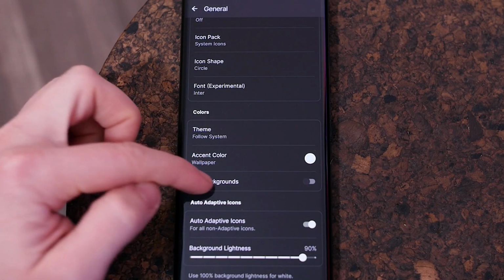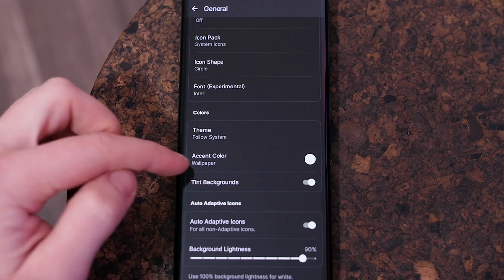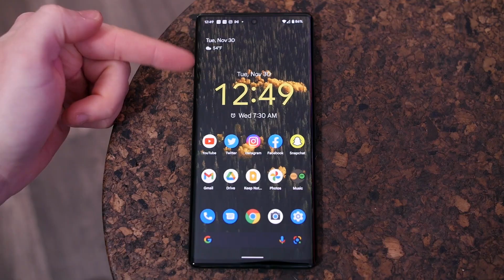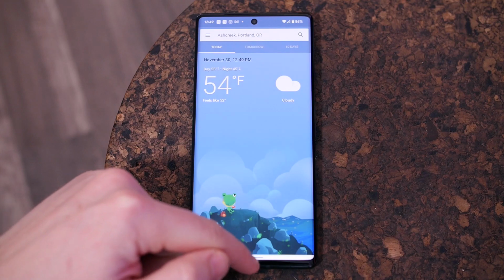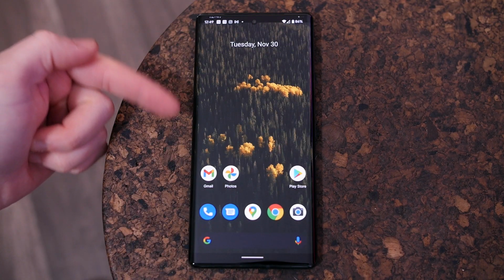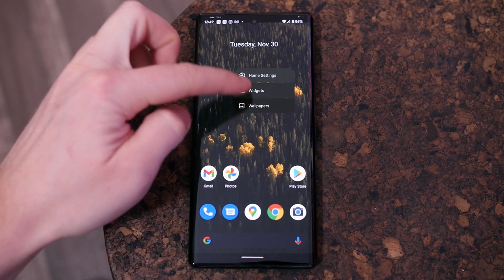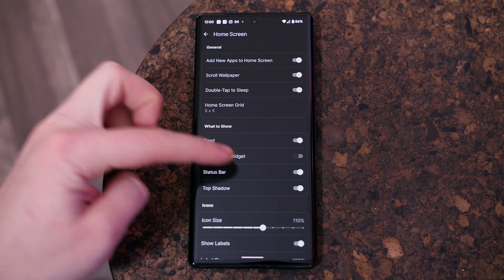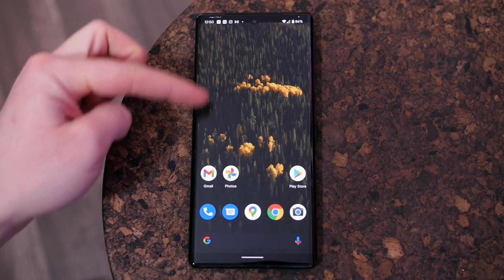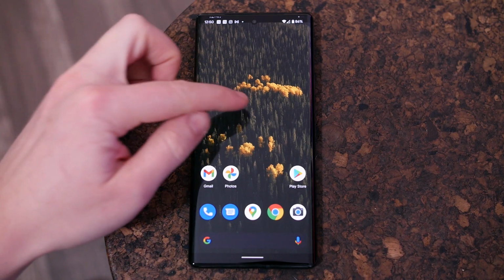One of my favorite features, though, I'd have to say is the ability to hide the At a Glance widget. So this widget is found in the stock Pixel 6 launcher, and it can definitely be useful displaying all sorts of information like weather and traffic stuff. But it takes up precious space on my main home screen. So it's really nice to be able to just get rid of it and free up some more space so I can move widgets around freely.